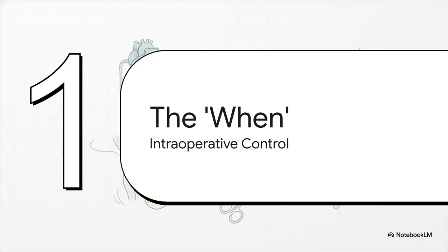And now, we're in the operating room. This brings us to the when. Those critical moments of intraoperative control. All of our careful preparation is about to be put to the test. The best way to think about this period is to break it down into 4 distinct stages, because each one comes with its own set of predictable challenges.